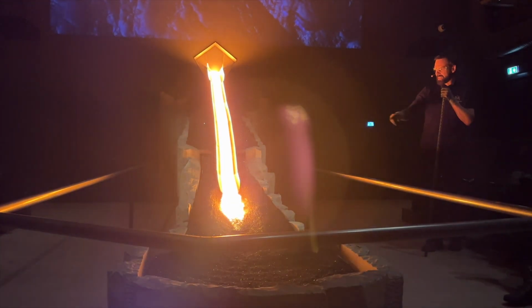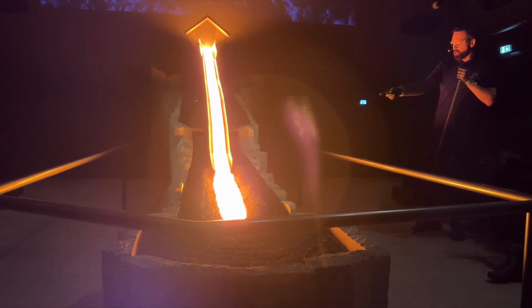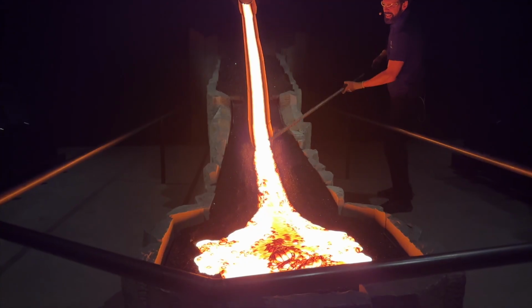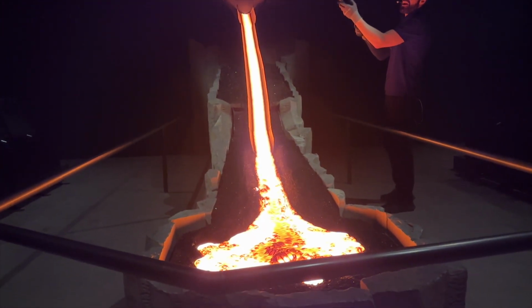As soon as it hits the ice, immediately that steam starts to push through and we get these lovely bubbles forming. Pele's hair, which are these very, very fine strands.